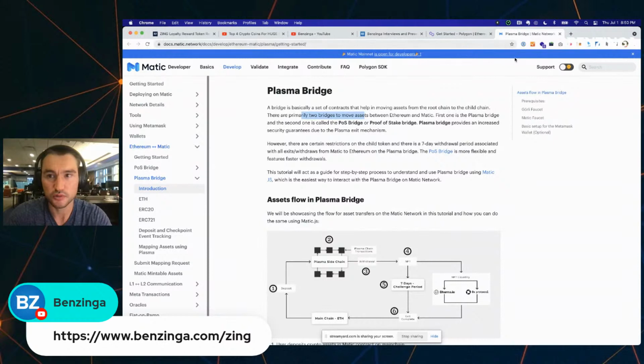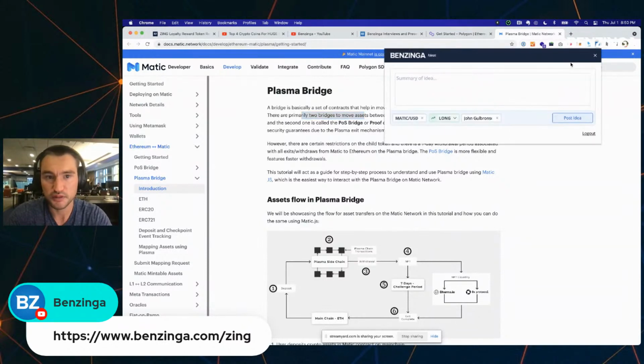Let's see. So returning to this, the Plasma Bridge technology is revolutionary.